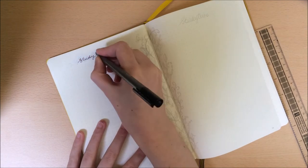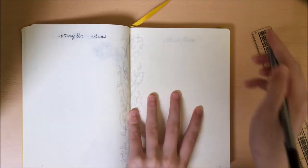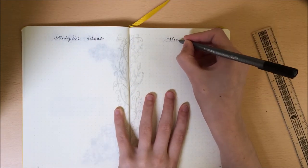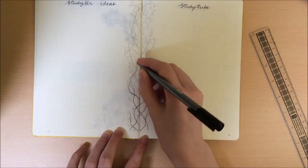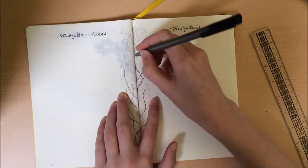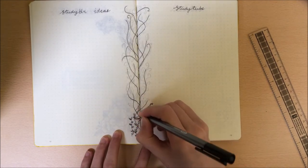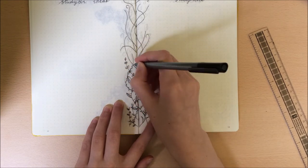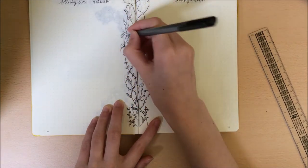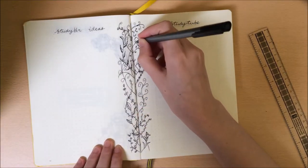The next three pages are where I write down all the different ideas I have for videos, for study blur posts, for all the different comments that you guys leave below my videos, and what type of videos I should create next, whether this is bullet journal, study related, lifestyle. I find it very handy to have them all on the one page, so if I'm ever stuck for an idea for a week's video, I can just flick back to this page and see what you guys have requested.